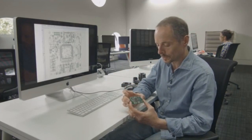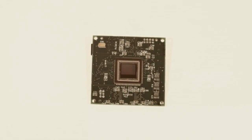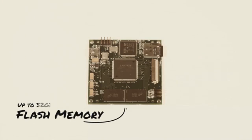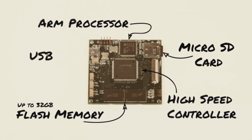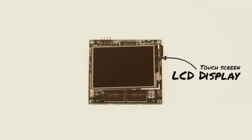This is the full production board. It's the high-resolution sensor, available in black and white or colour. On the other side is the flash memory, the high-speed controller, and the ARM processor chip, which is all accessible to the user. There's the micro SD card slot and the USB, and the built-in LCD display.